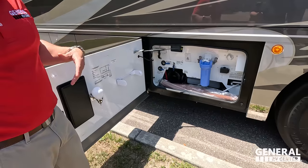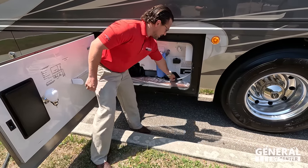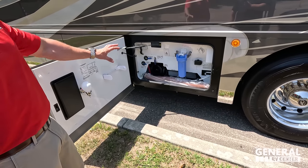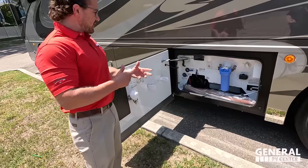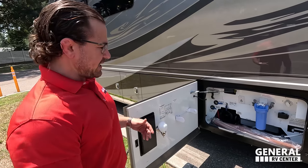So what you have in this bay here, you have your black tank flush. Of course, you have a motorized electric reel. Yep, that's pretty nice right there. You also have a built-in macerator system, whole house water filter, touchscreen control so you can turn your water pump on, check your levels, and then, of course, all your valves and drains, outside shower, all very conveniently placed and easy to get to.